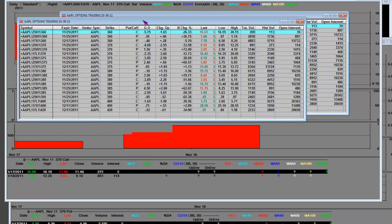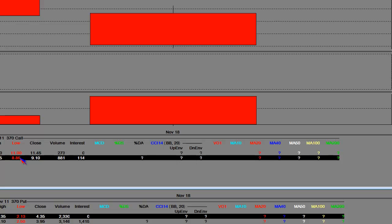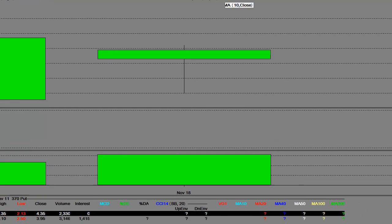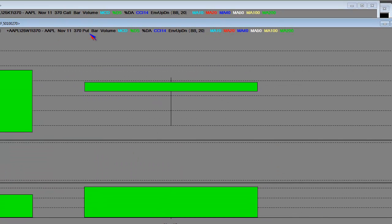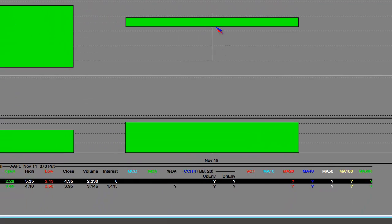So I'm not going to go through a lot of it, but what I am going to say is that the 370 call on a weekly level had a high of $16, and we just hit that low on 11/18 at 8.85. But on this call side, the put side is up here, and here's the put side, that put, wow, it did have a high up here, okay, of 535. But look at the low.